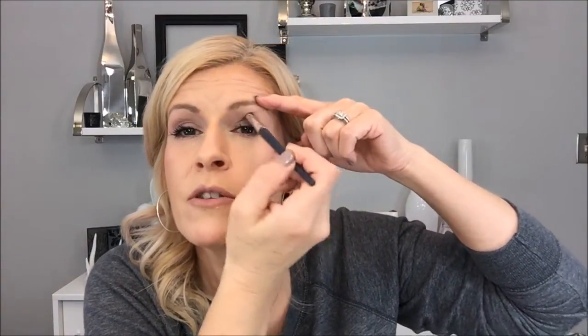It fits really nicely in there, and I'll go from this side. Maybe you can see the bristles go from your crease up onto your brow bone just a little bit.